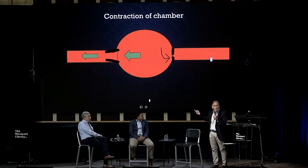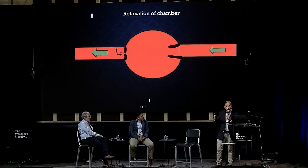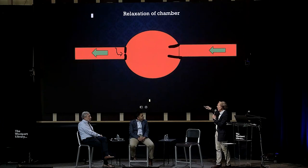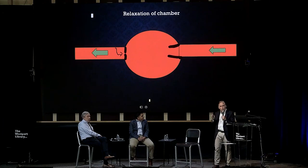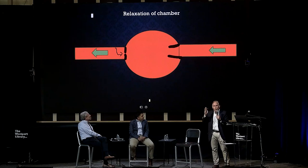The end result is blood goes one way when the heart contracts, and when the heart relaxes, same thing happens. Blood can't go back because this valve now shuts, and this relaxes so blood can flow through this new open valve. So the valves open and close, and because they're unidirectional, blood only goes in the direction we want. It's a net positive. Otherwise, basically, we would not be generating any blood flow at all.